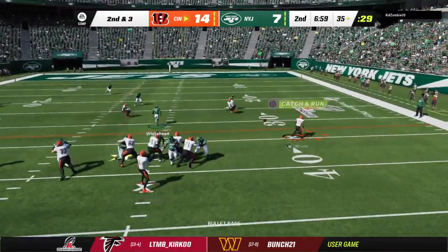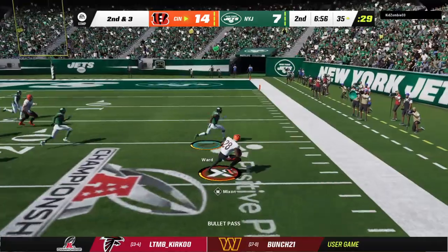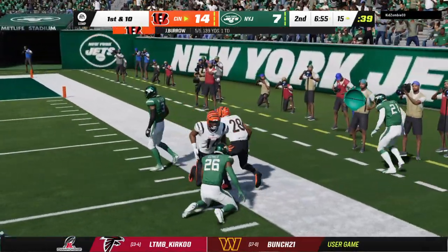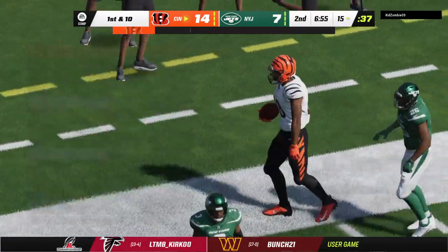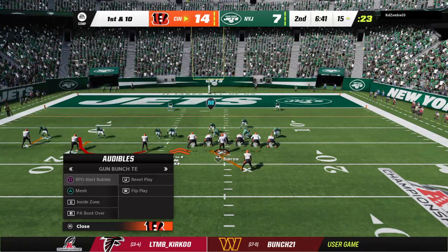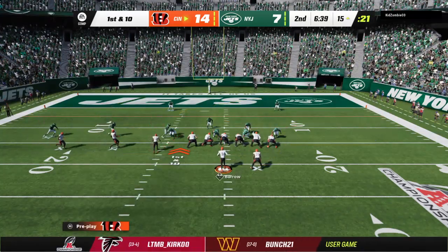Looking to throw again on 2nd down. Burrow. This goes out wide for Mixon. He'll get it inside the 20. And he's going to be out down inside the 20 at the 15. Line of scrimmage, the 15. It's 1st and 10.